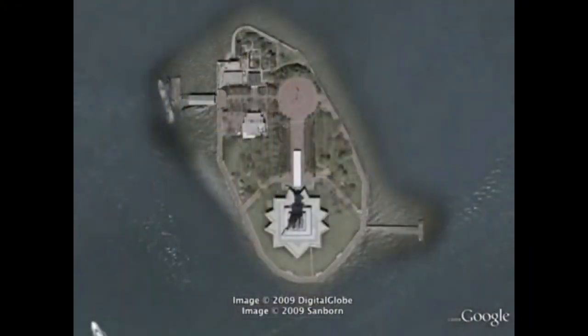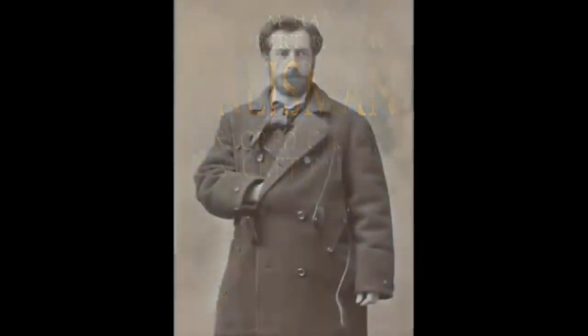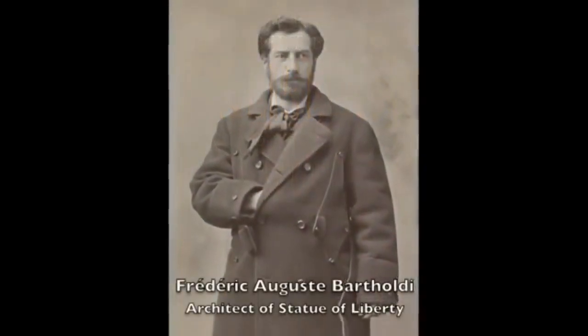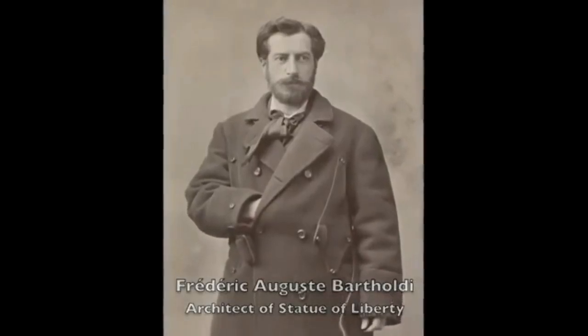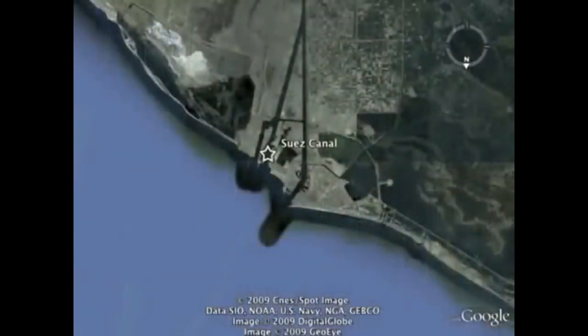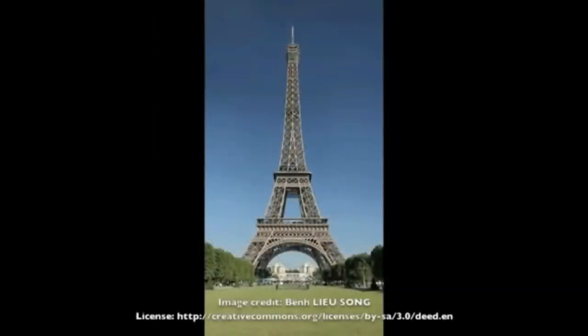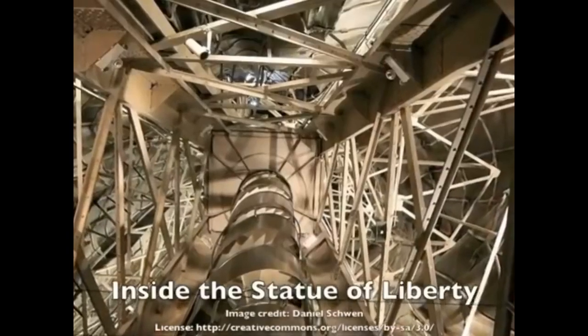In New York, let's take a look at one of the most famous tourist spots and greatest symbols of America and visit the Statue of Liberty. The authors Graham Hancock and Robert Bauval have researched the Statue of Liberty, and you might be surprised what they have found. French sculptor and well-known Freemason Bartholdi designed the colossal statue originally for the opening of the Suez Canal in 1867. Fellow Freemason Gustave Eiffel, who was later made famous for his Parisian Tower, was commissioned as the statue's engineer.